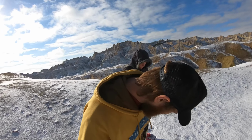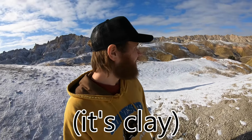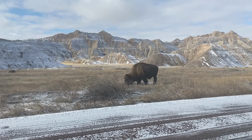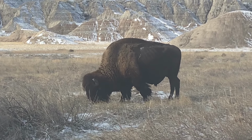Oh man, this mud is sticking to me. This is some weird mud. It's sticking to me. Bison. That thick fur keeping it nice and warm.